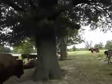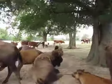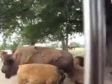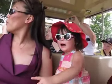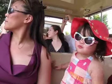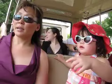We also have our Ankole cattle, which are the ones with the big old horns. They use those horns to raise their body temperature. Also mixed in there, we have one of our Texas longhorns and our Belted Galloway, which looks like an Oreo cookie. Yeah. And look, duckies. Duckies.